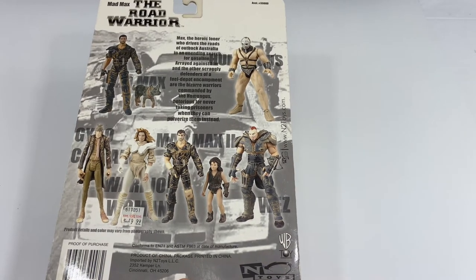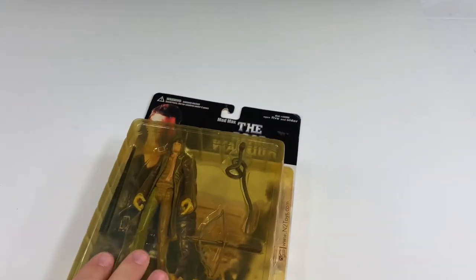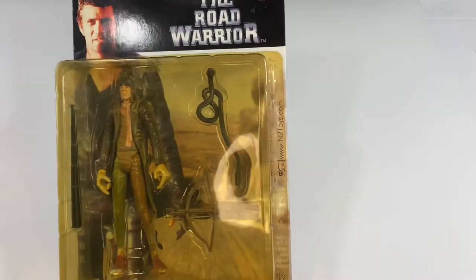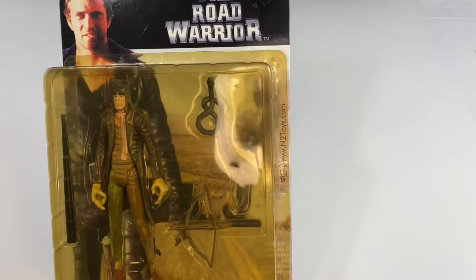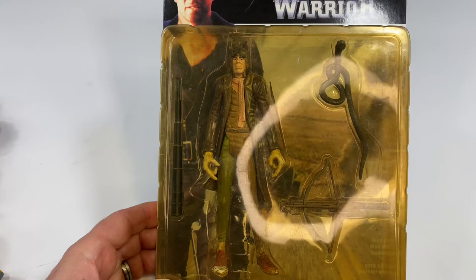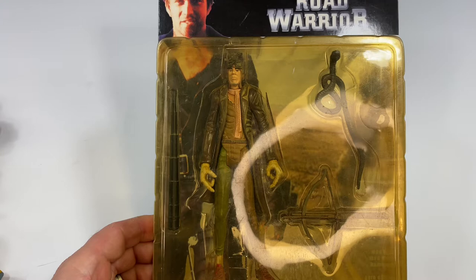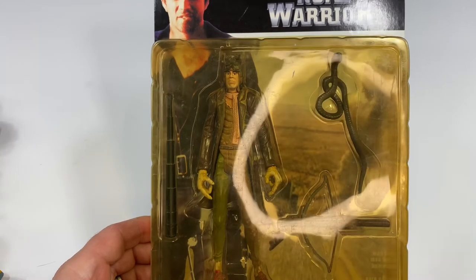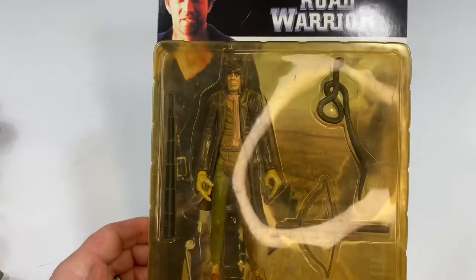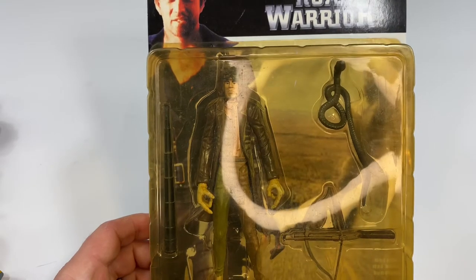And it's in the bubble and on the card, but you can see how the bubble is really yellowed, really bad. And I don't plan on keeping these in the package, so we're going to open this one up. This is pretty cool. This is the Gyro Captain. And I can remember him in the movie where he was always riding in that little helicopter, like a man-made helicopter, on a bike or something like that. And here he is. He comes with a snake. We're going to take this figure out and take a look at it in more detail.